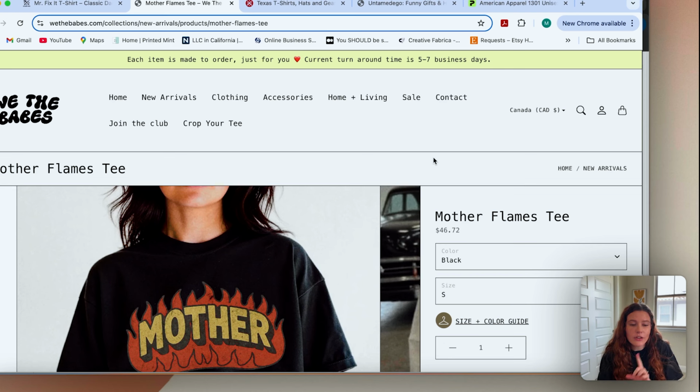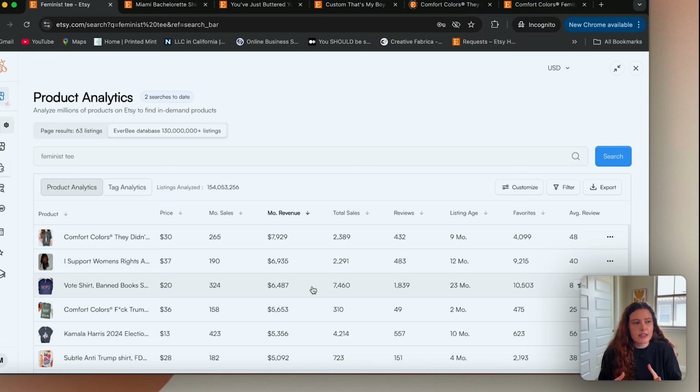Another key indicator that this brand is doing really well is they actually also sell on Etsy. Not only do they sell on Etsy, they have taken this niche of feminism tees and badass women tees and made that more of their identity. And that is a category that's actually been on the rise over the last 3 to 12 months.